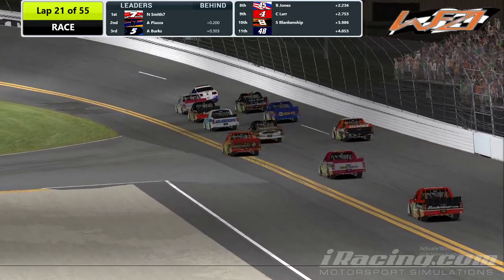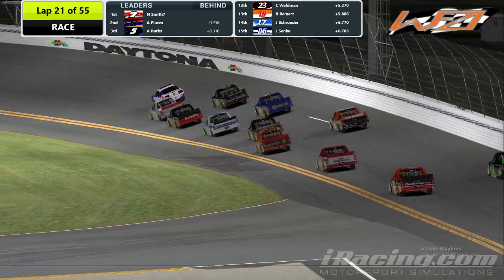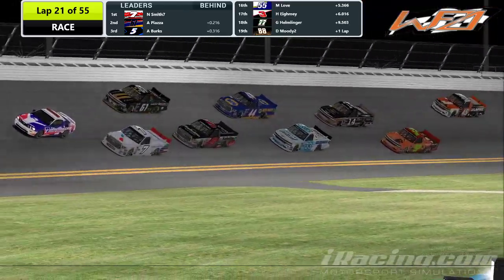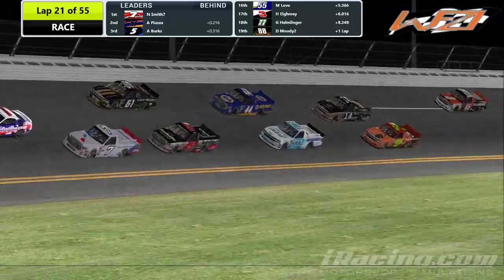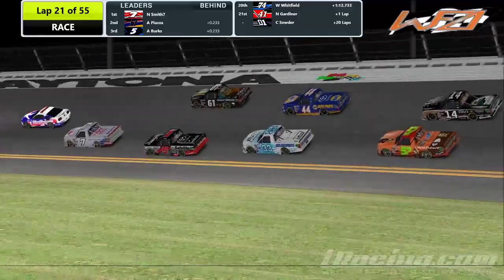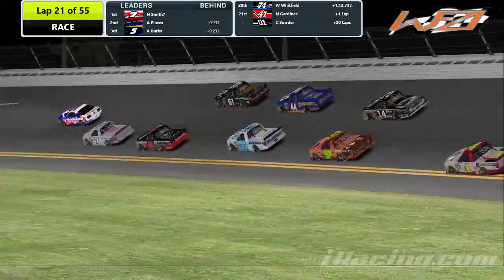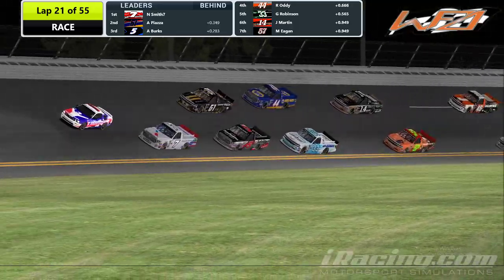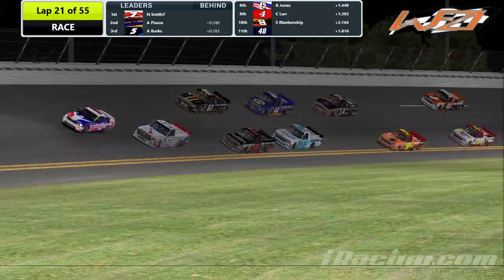Also, this 14 should get the memo that he's on the outside. Yep, there he is. He's getting it up there now. Well, Matt, you were able to stay in the top 8 there, so. Yeah, I got lucky there. A little too lucky. Get on our leader, that's 7 and Nick Smith for this restart.